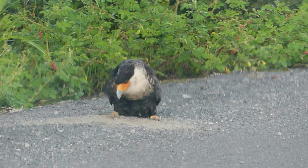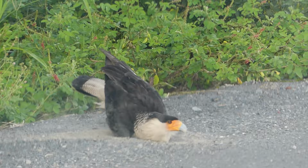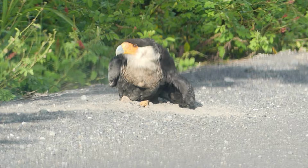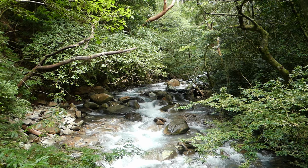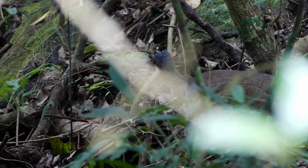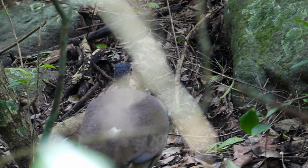Keeping clean seems to be most important for this crested caracara. Finding a suitable spot with dry sand can be difficult in a humid rainforest. This bird encountered the perfect place, one of the benefits of living close to the road. By walking inconspicuously into the dense vegetation, great tinamous avoid being recognized by predators.